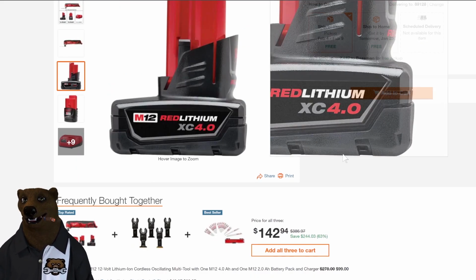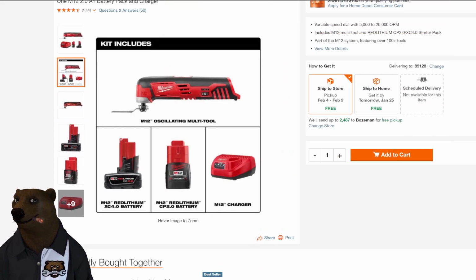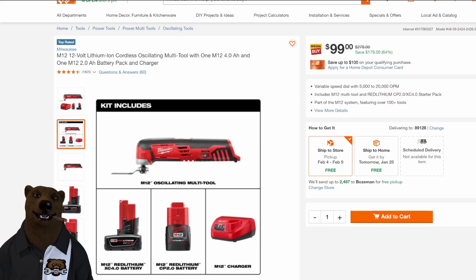And you get two batteries with it. You get the 4 amp hour battery, and you get the 2 amp hour battery and the charger. Those two batteries alone together are probably $99. So you're getting the charger and the tool on top of that for free.